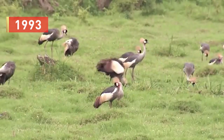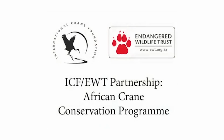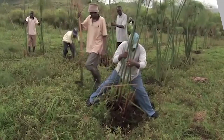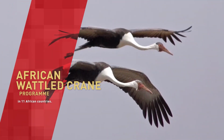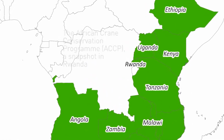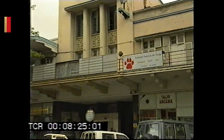Our third decade kicked off with the formalization of what was to become a long-standing partnership with the International Crane Foundation. The partnership resulted in many successful projects across Africa, including the African Wattled Crane Program, which now operates in 11 countries with projects in Rwanda, Uganda, Zambia, Kenya, and South Africa.